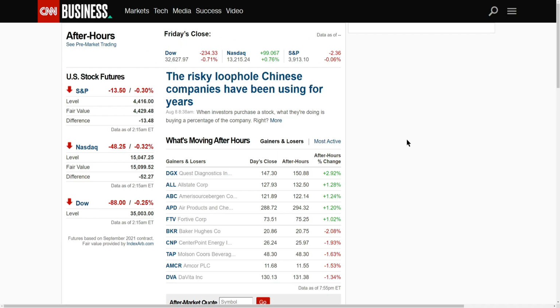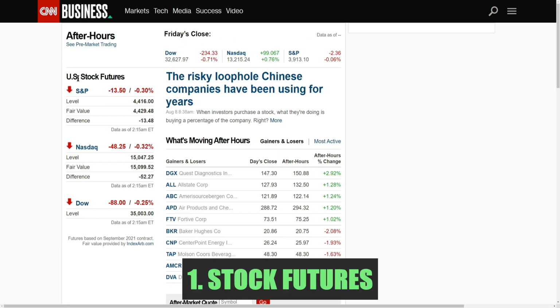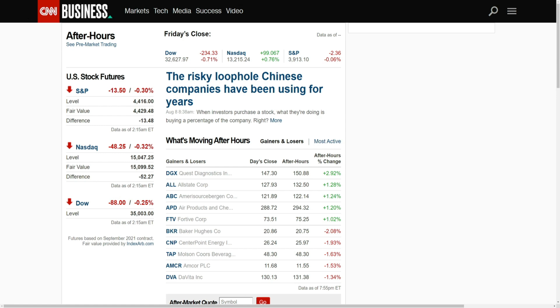So starting off by taking a look at stock futures, this is going into Monday. Right now, this is data as of 2:15 a.m. Eastern time. As we refresh this, we can see here that it's still kind of sitting there at that down about 0.25% for the S&P, Dow Jones, and the Nasdaq across the board. So in the morning, the markets may appear red opening up, but that can quickly change throughout the rest of the day. So that's just a really good opportunity to continue to buy.